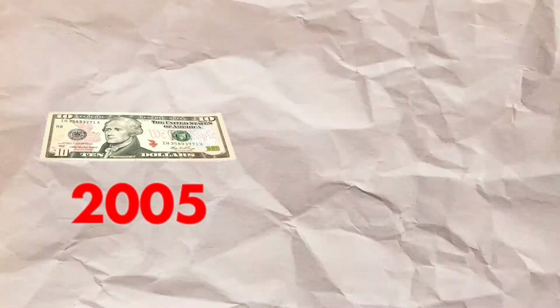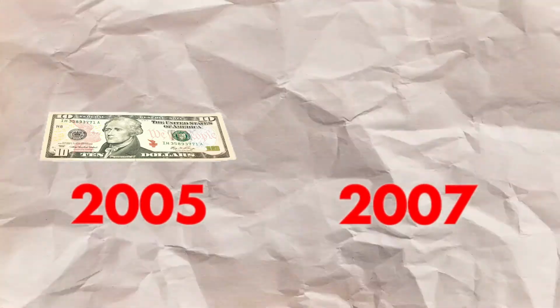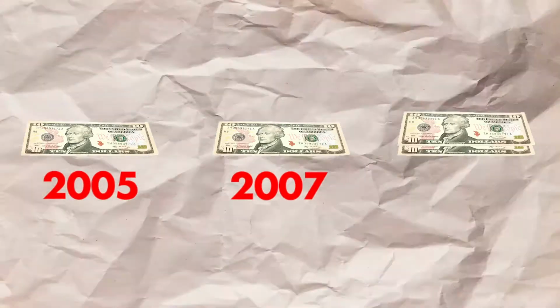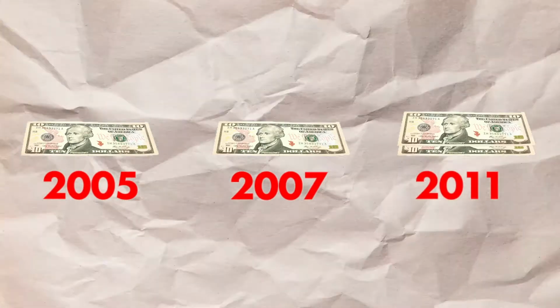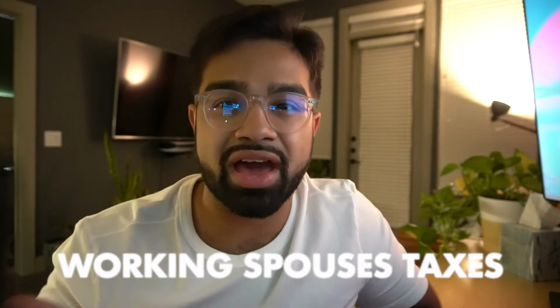However, if you put in $10 in 2005 and then the years go on, and then in 2007, let's say, you put in another $10, you cannot take out $20 in 2011 because the other $10 hasn't aged completely. So you would have to pay somewhat of a penalty. Now, what if you're married and your spouse isn't working and you are? Well, in that case, you can still open an account, but the IRS will use the working spouse's taxes for limitations and all of that. So that's kind of what happens if your partner is not working.